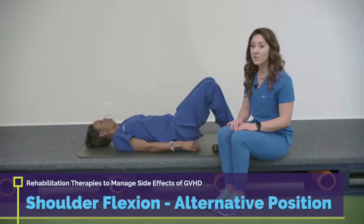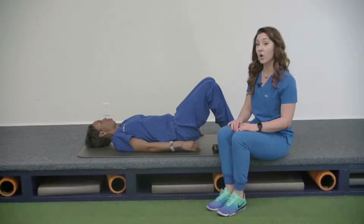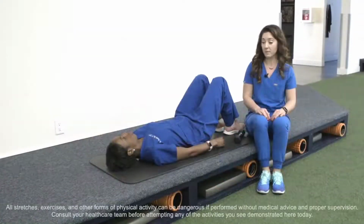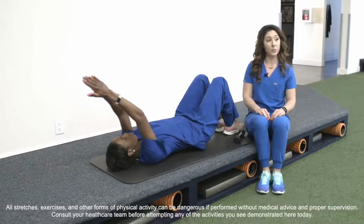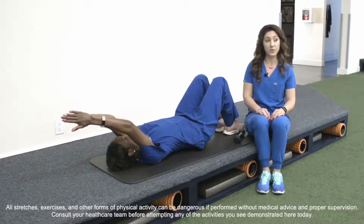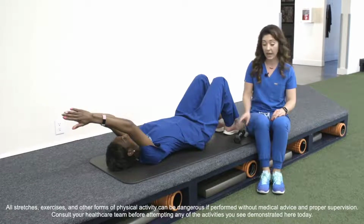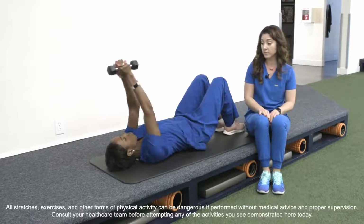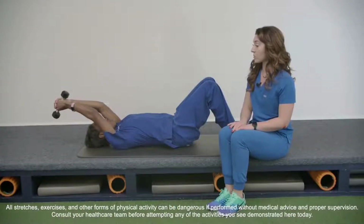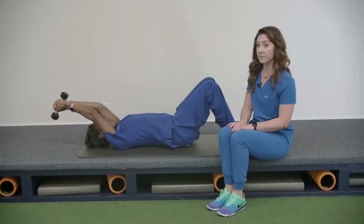So the alternative position for the shoulder flexion stretch will be lying flat on your back. You're going to raise your arms up straight overhead and clasp them with your elbows straight. Gently let them fall up over your head toward whatever surface you're lying on. If you want to deepen the stretch, you can hold something in your hands to give a little extra pull toward the surface. Again, you should feel this stretch along the underside of the arm and along your sides. Hold this for 30 to 60 seconds at least.